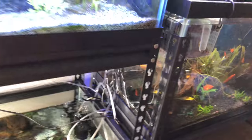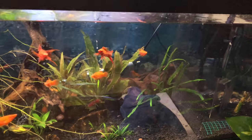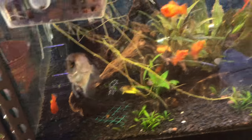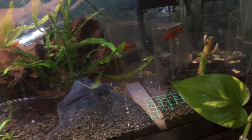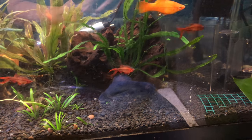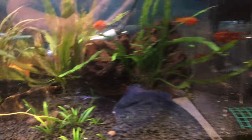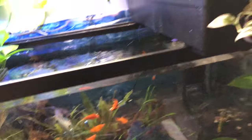Okay, over here is, I call this my red tank. Swords. Platies. A stray angel or two. Yeah, I got some chili rasboras in here. What else? Cherry barbs. And there's two plecos in there, but I don't ever see them.